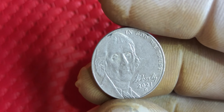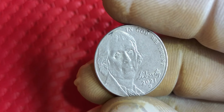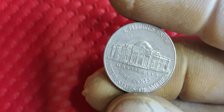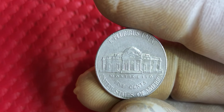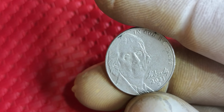So, what makes the 2021 D Jefferson nickel so incredibly valuable? Well, it's not just one thing, it's a combination of rarity, condition, mint errors, and historical significance that skyrocketed its price. Let's dive deeper. The D mint mark stands for the Denver Mint, where this specific coin was produced.